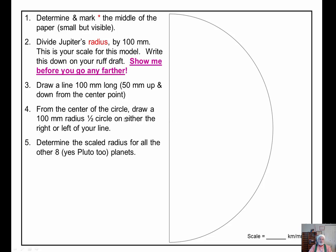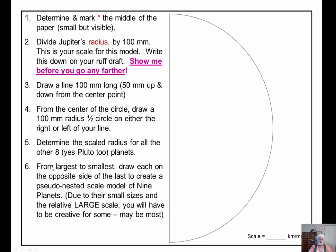Okay, we're going to determine this scale using this scale size down here to actually find the size of the next 8 planets. And yes, we're going to do Pluto too. And then from the largest to the smallest, so we're going to put Jupiter on this side, we're going to put Saturn on this side, we're going to put Uranus, we're going to put Neptune, we're going to put Earth, we're going to put Venus, we're going to put Mars, we're going to put Mercury, and we're going to put Pluto. Vice versa, just back and forth, from the largest to the smallest.